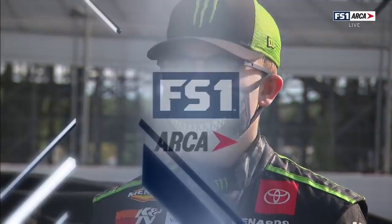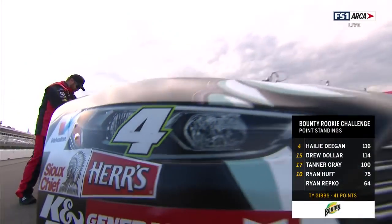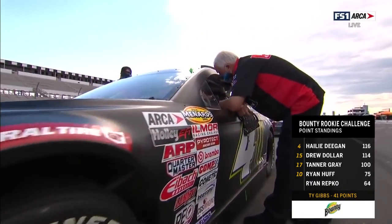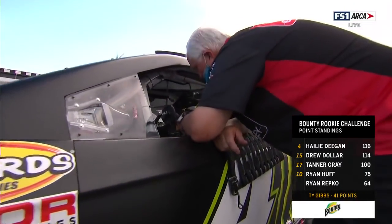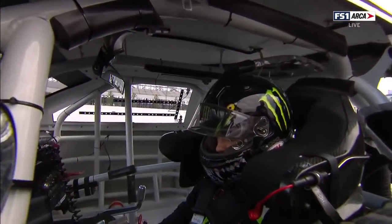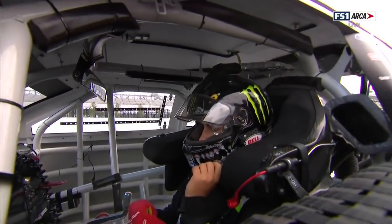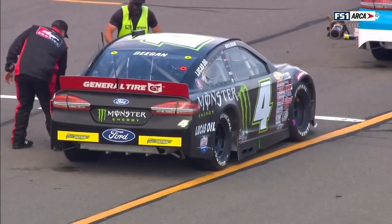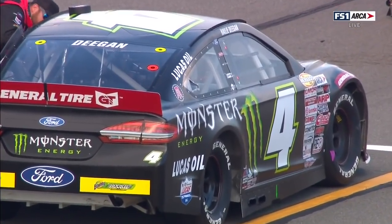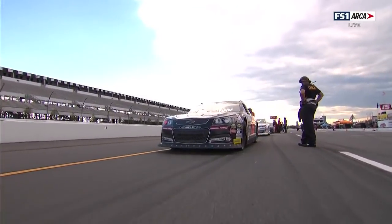Nothing like having that confidence that he can outdrive them. Ty Gibbs is starting 2nd here today in Pocono. Any factors in the top 10 in the Bounty Rookie points after racing only 1 time. At the top, though, it's Haley Deegan. What an impressive run she's had. 2nd at Daytona, followed by a pair of 7s. She's making things interesting. It's going to be a 2-dog fight, it looks like here. Yeah, without a doubt. Haley Deegan has been incredibly consistent, and that's no surprise because she was very consistent when she ran the West Series for a couple years.